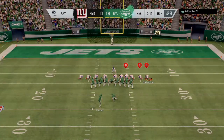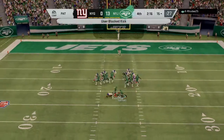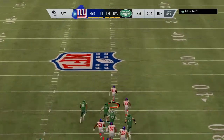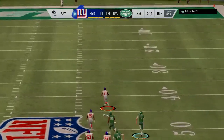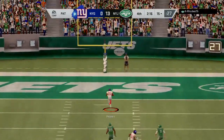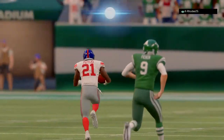As a fan, is there anything prettier than a well-executed post route? No, it's a thing of... And now it's blocked. Now it's scooped up, and this is a live football. And I think he's going to go. They're not going to get him. He's at the 40, the 20, 10, and he takes it the distance across the goal line for 2 points.